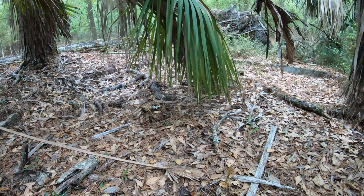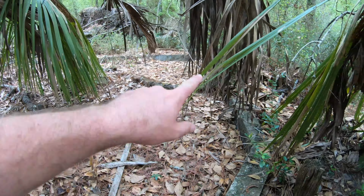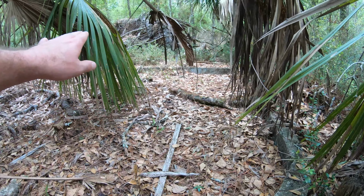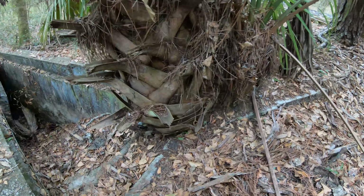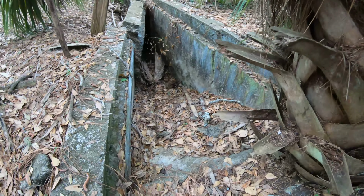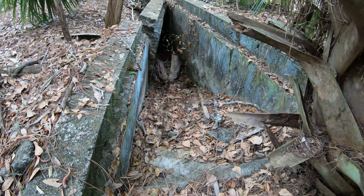So this part is all mostly covered up. You can see this foundation, the vat extended out to there. And here are the stairs going down into the vat.